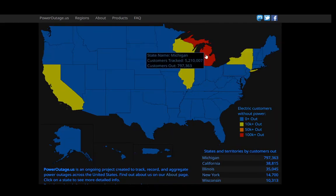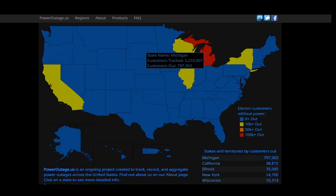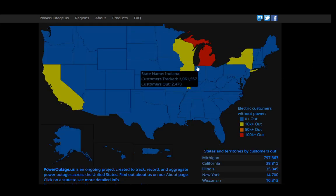If we go and look at Michigan, almost nearly 800,000 people without power right now. The southern part of the state is hit very hard. We have most people out of power here. I don't know if there's been transmission line damage. Probably not, but just a lot of people out due to all the ice in these counties here. Very bad, very catastrophic ice storm for Michigan, the southern part of Michigan there.